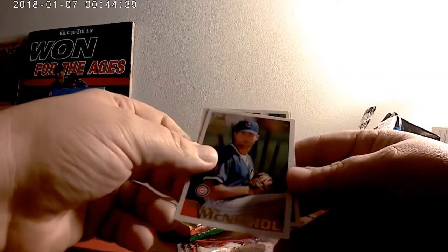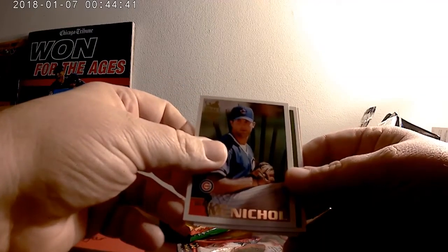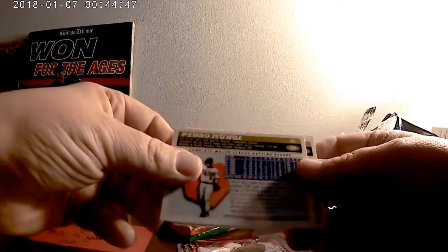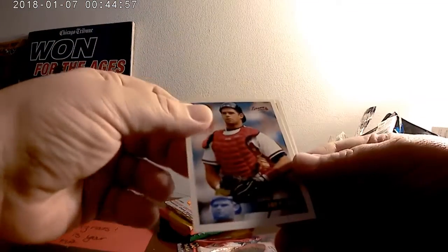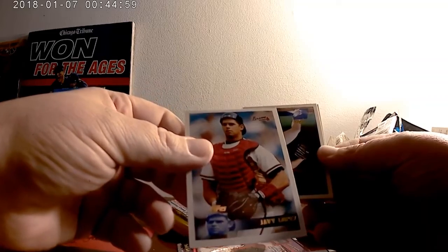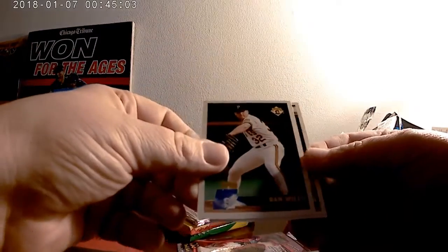Draft Pick, Brian McNoll from the Cubs, didn't make it, O'Connor, Pedro Munoz, Will Clark, Texas Rangers, Javi Lopez, Ben McLean, and Terry Steinbach. Okay.